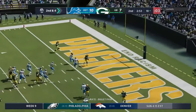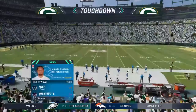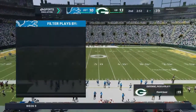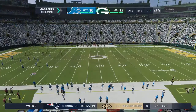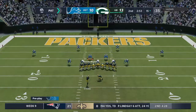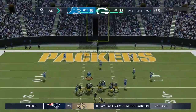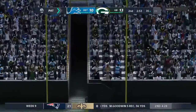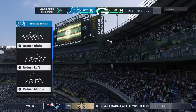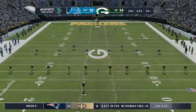Shotgun now for Rodgers. And he will get this into the end zone. Touchdown, Green Bay. Josh Reynolds, his first touchdown on the year. And once again, the Packers, they're back out in front. And that makes it 14-10.